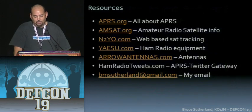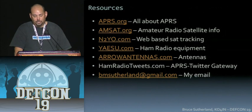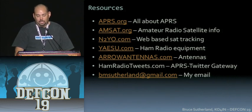Here are some resources that I recommend. APRS for the information on APRS, AMSAT for the satellite information, N2IO for the tracking. Yaesu, that radio that I use is a Yaesu handheld radio. I like those very much. Aero antennas, that's that handheld Yagi that breaks down. Those are great. And my email. So if there are any questions.